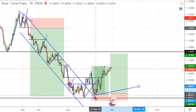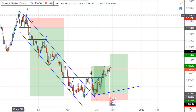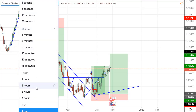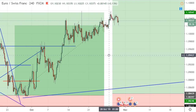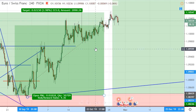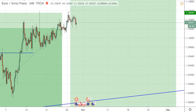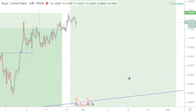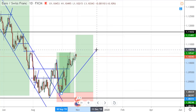Where is it? Let's zoom in a little bit, maybe better. 4 hours, where are we at in this move here? We are looking at the lower side of things down here. Switch to the daily again to put in this trend line the way we like to. This is the first level where price will meet.